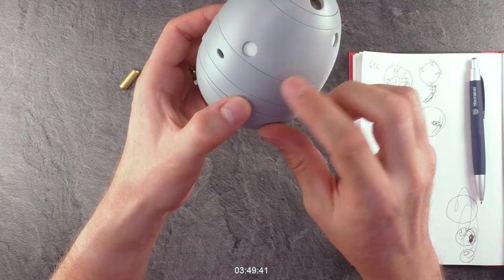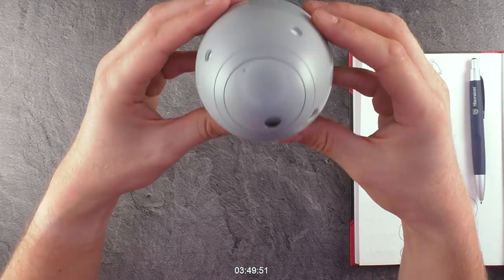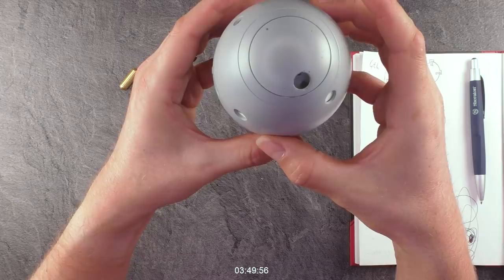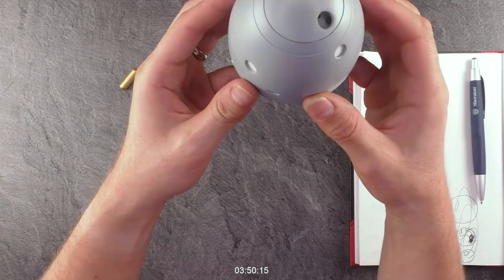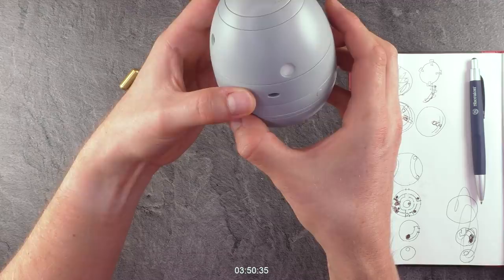I can twist it! I can twist it! I can twist the ring! It's unlocked! And now, what should I do now? Maybe unlock the puzzle? No, but I can twist the ring. Huh? Come on. Don't do this to me. No, now it's locked again!